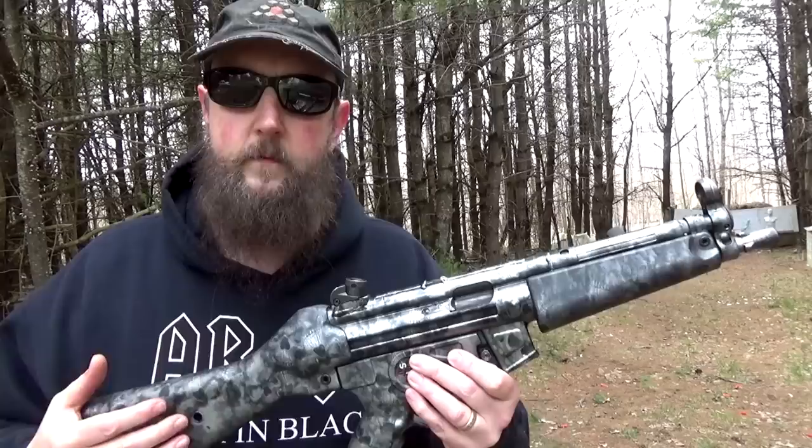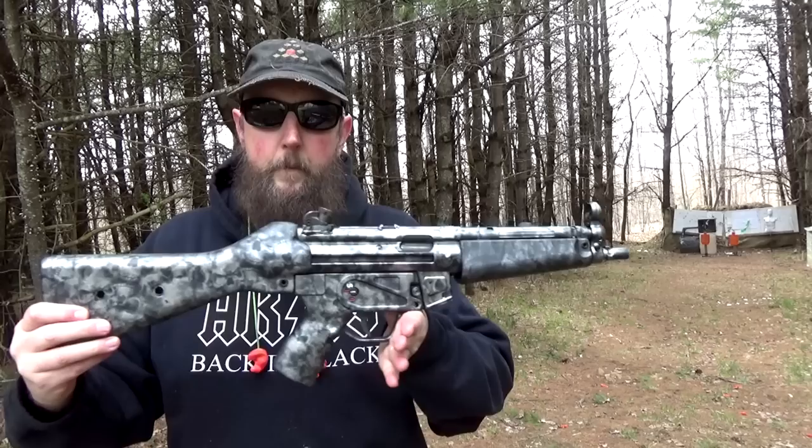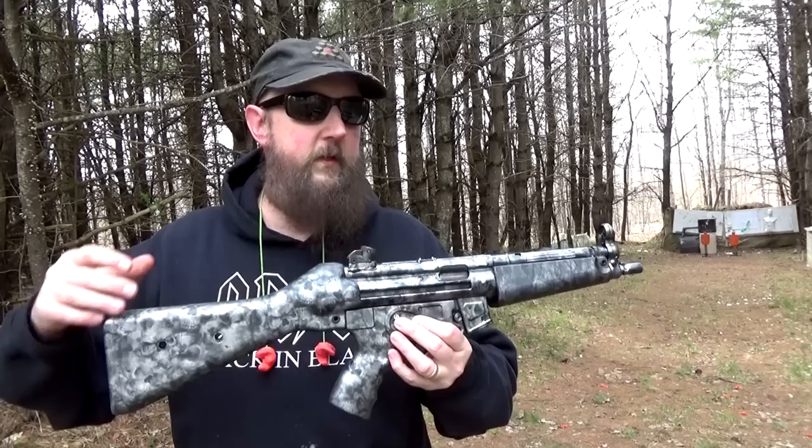And just like the Uzi, the MP5 is a very easy one to suppress. This particular one is a three-lug suppressor, a very early one made by AWC. Let's run a few rounds through each one of them in each configuration, and let's look at some things close, like the different recoil impulses and muzzle lift, and listen to the different sounds between suppressed and unsuppressed.